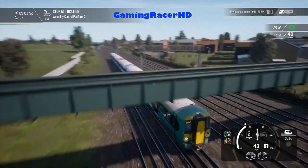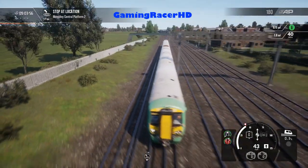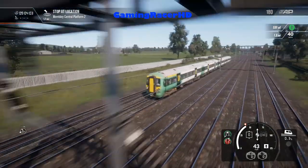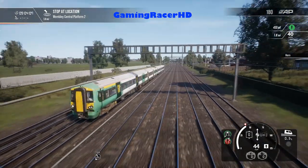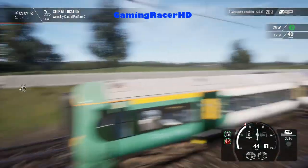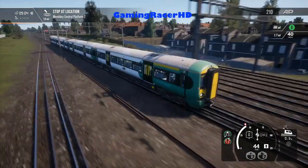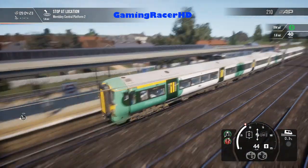And for whatever reason, I couldn't enable an 8-car Class 377 service. I'm not too sure why. It highlighted it red on the scenario details, so I could only enable a 4-car train, although they do run 8-car services on this route. I mean, this is one of the Southern routes which I have to travel a lot in real life, so I definitely know what to expect. It's a bit of a lag there.